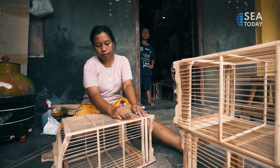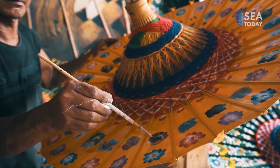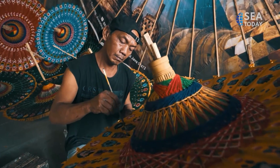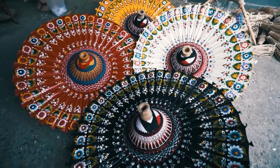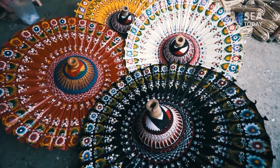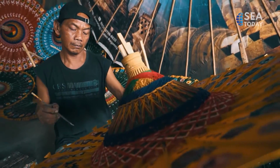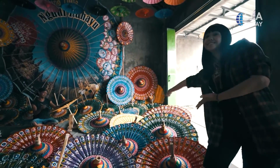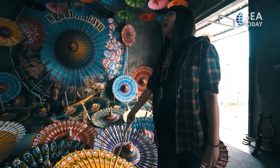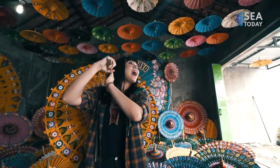Travelers, although it looks difficult, painting on an umbrella is a new experience for me. Besides being able to express, this might be called therapy for those of you who are used to being tired of the crowds in big cities. But unfortunately, I cannot stay here any longer because I am still going to a few more places.